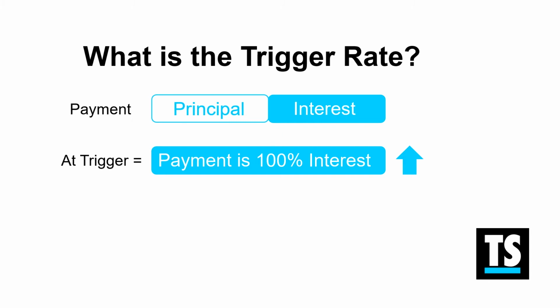Now, if you're exactly at or just below your trigger rate, you should have no problems with your lender because you're at least making a payment that covers all the interest that's due during that payment period. And as with lines of credit, lenders are typically okay with interest-only payments.